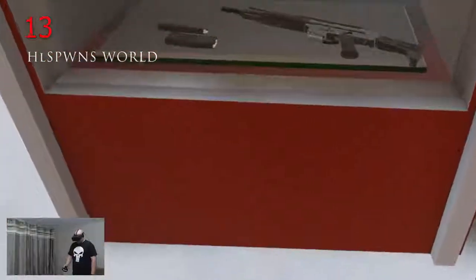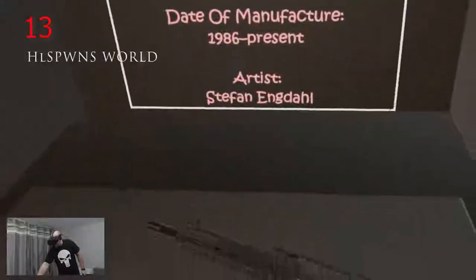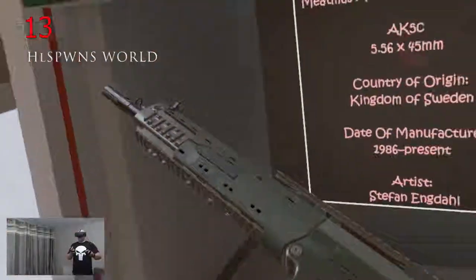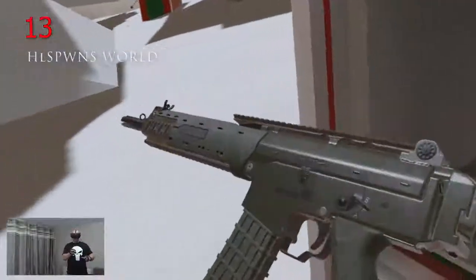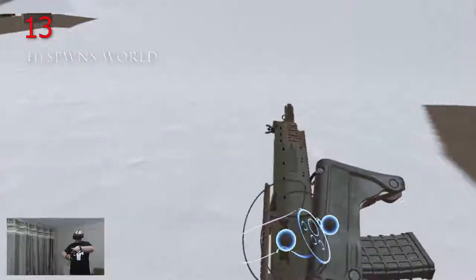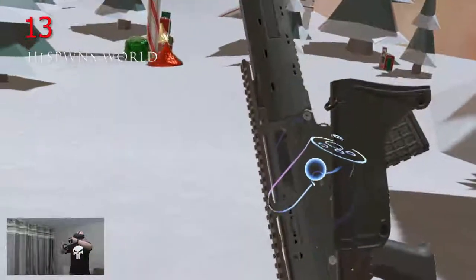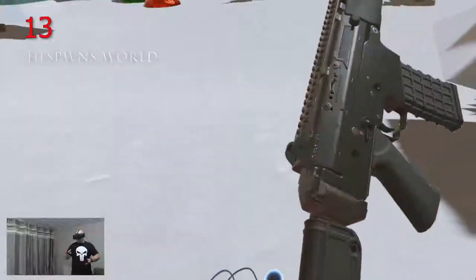Our lovely, beautiful friends in Sweden. This is the AK5C. It's a 5.56 round. Quite a lot of the look of this. It's got a fold away stock, and I fold it away. There we go. Put it back round. So that can slide in and out. We'll leave it in like that.